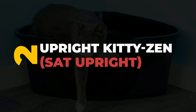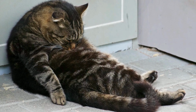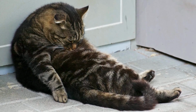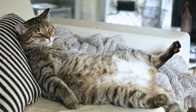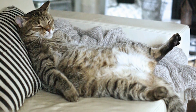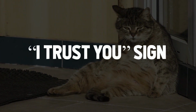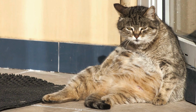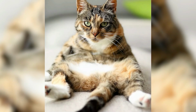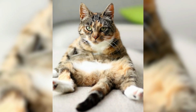Number 2. Upright kitty zen, sat upright. Cats can also sleep in an upright position at times. This is more common for cats that sleep on objects with back support like couches or beds with headboards. The exact reason for this position is unclear and may well be down to the general randomness of cats as a whole. However, some experts believe this position is another "I trust you" sign, since the belly remains exposed in this position. It is rare for fearful and anxious cats to expose their vital organs this way. This position is also useful for a quick self-grooming session.